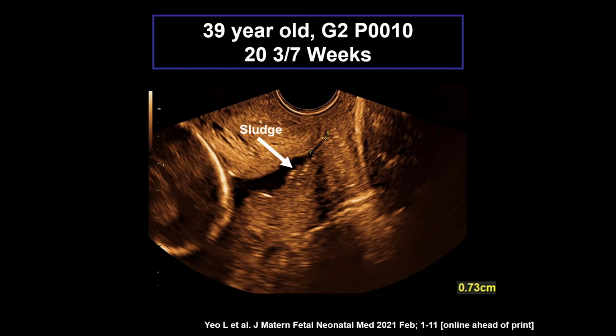A 39-year-old patient, gravida 2 para 0010, underwent transvaginal sonography at 23/7 weeks of gestation. As shown here, the cervical length was short at 7.3 millimeters, with both funneling and amniotic fluid sludge present.